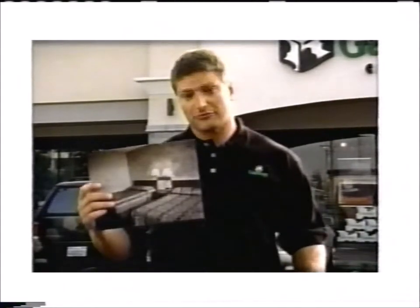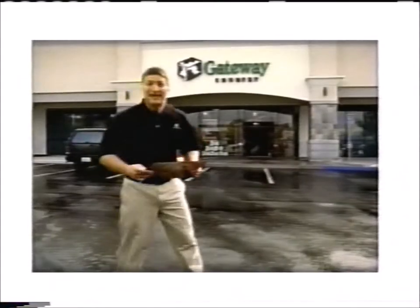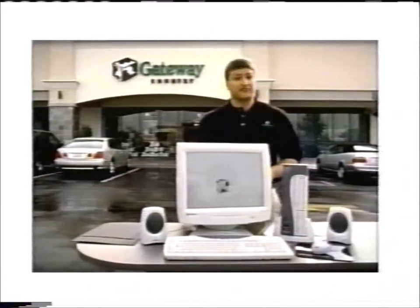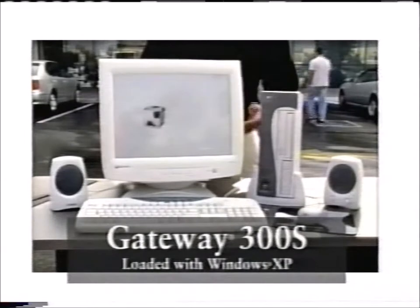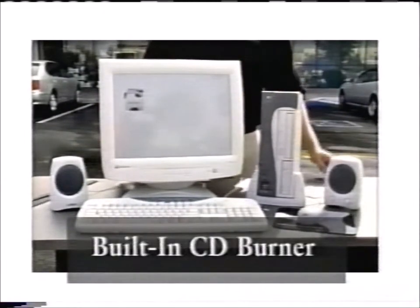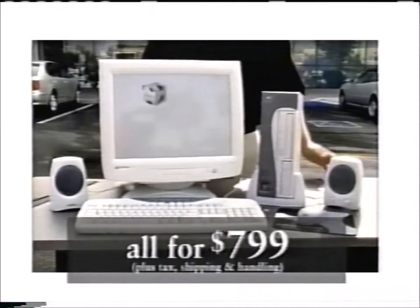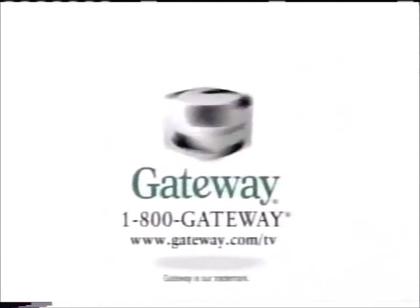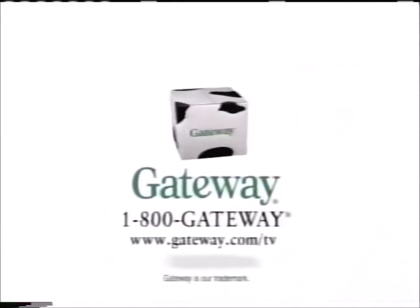It's a great feeling to be upgraded from a regular room to a luxury suite. Well, now you can get that same feeling when you buy a Gateway computer. Because right now, when you buy a Gateway 300S featuring the Intel Celeron processor, Gateway will give you 2 free upgrades, an extra-large monitor and a built-in CD burner, so you can get everything for just $799. Don't you just love upgrades? Offer ends November 18th, so stop by or call 1-800-GATEWAY today.